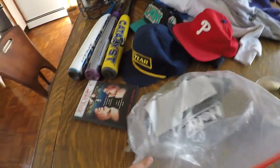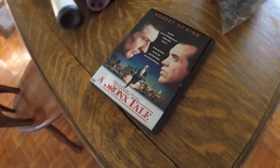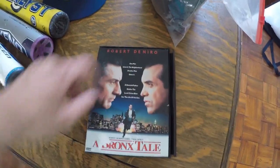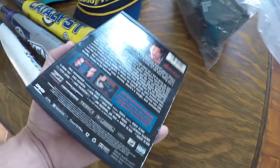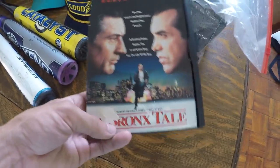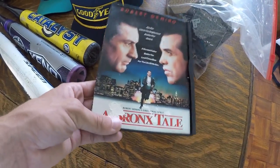This is a great movie, Bronx Tale, probably one of my favorite movies of all time. Robert De Niro, probably my favorite actor of all time, but I get about a buck a piece for these at the flea market. And I might keep this for a little while and watch it a couple times.